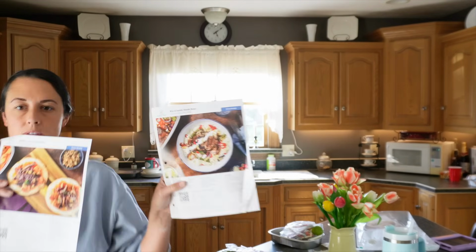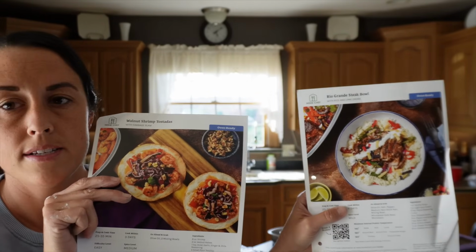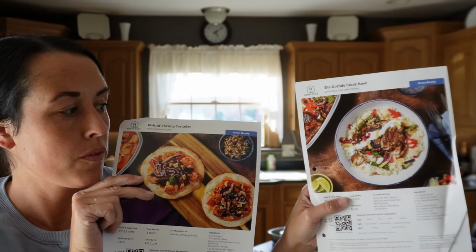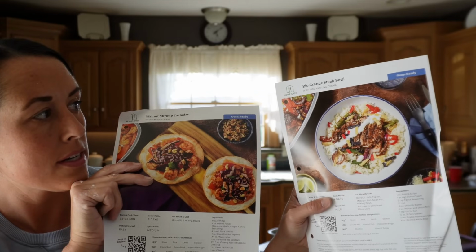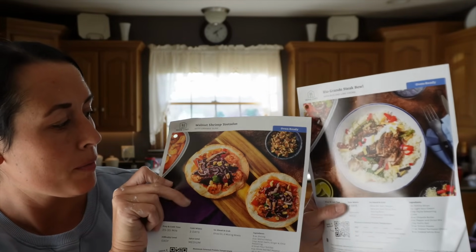So these are the meals that I'm going to be making. I wasn't sure on the portion sizes anymore, so I'm just gonna make both of them so we hopefully have enough. Rio Grande steak bowl with rice and lime crema and walnut shrimp tostadas.